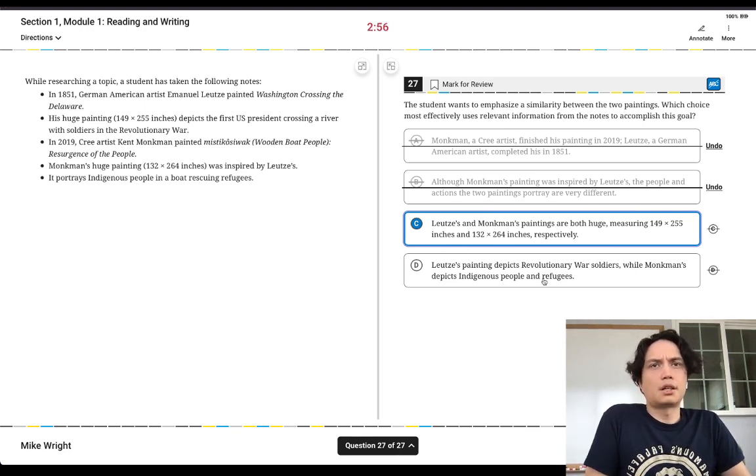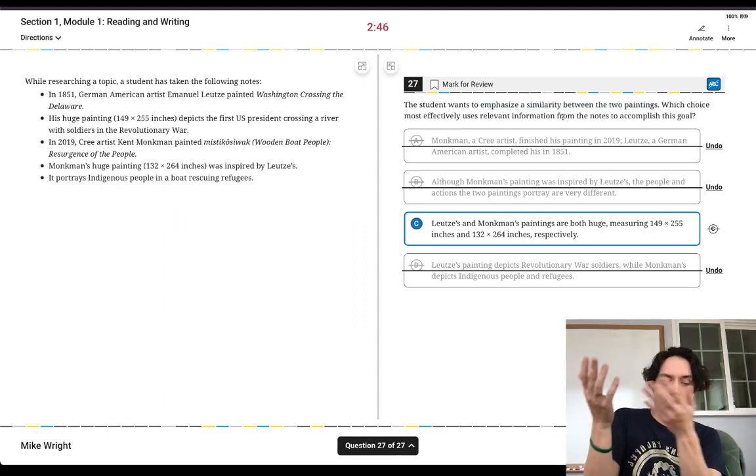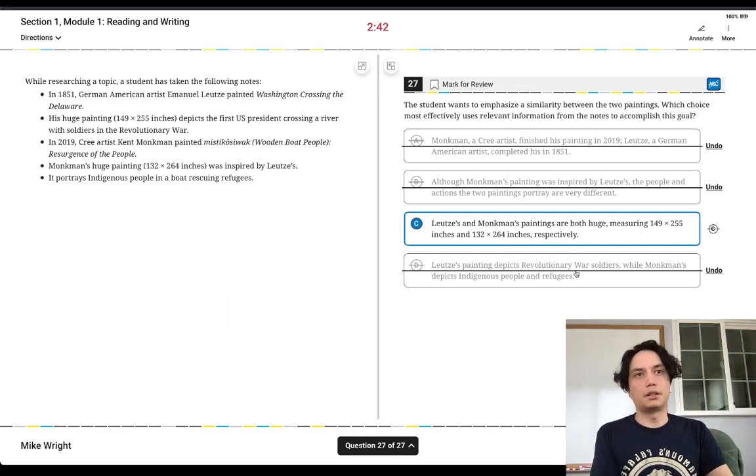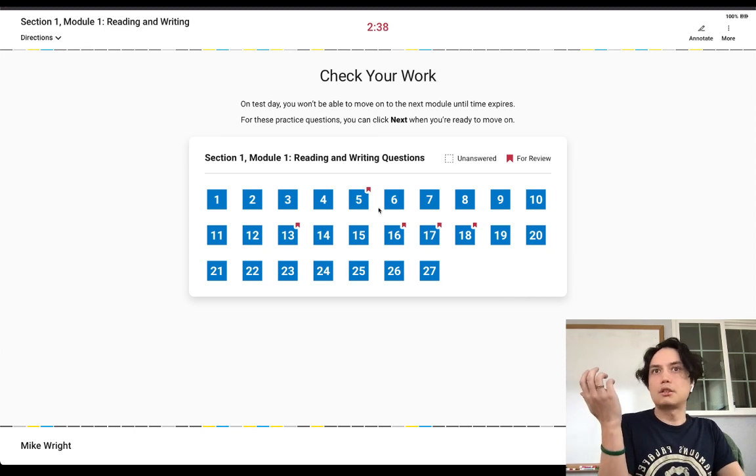Painting, this is a difference, emphasizing a difference. Yeah, so it's quite important to do the right thing. Sometimes you want to emphasize a difference. Sometimes you want to emphasize a similarity. There are differences and similarities between these things. You could easily get the question wrong by thinking that your job is to do differences. Okay, let's go back.